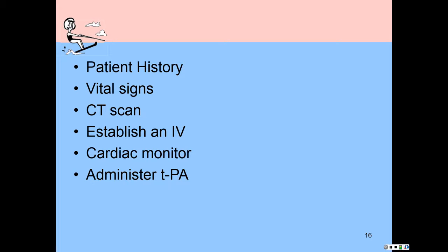Get a detailed patient history, frequent vital signs. Get the CAT scan ordered and completed. Establish an IV. Get them on a cardiac monitor. And if they are patients that do qualify for TPA, get it administered. Activase. Activase is the only drug approved for the treatment of acute ischemic stroke.